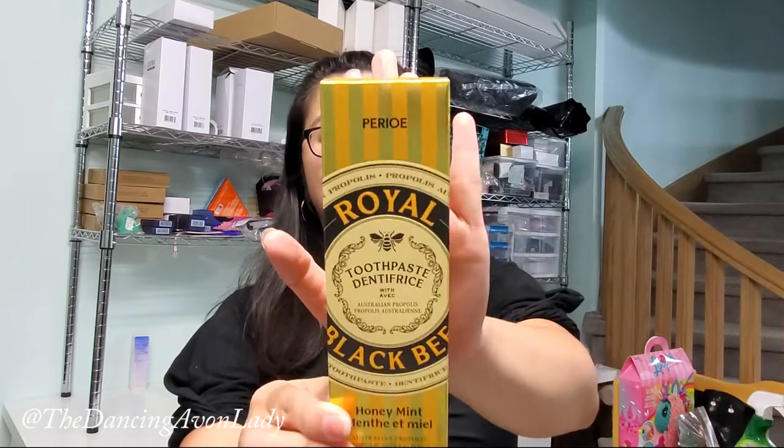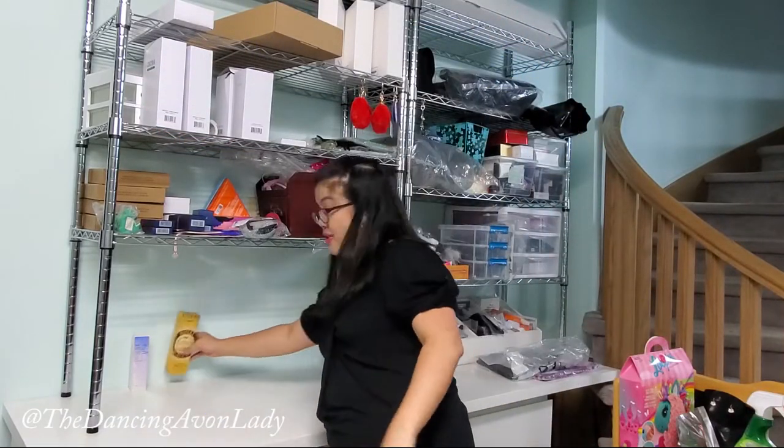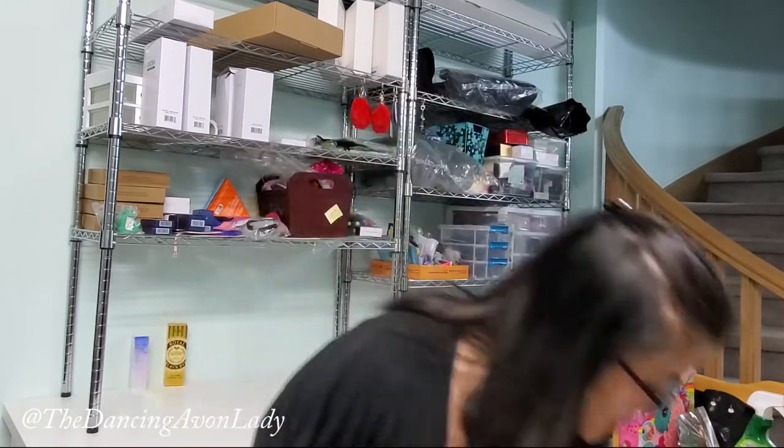Perio? Let's say Perio. I'm pretty sure it's Perio. And the flavor of this is honey mint. I'm excited to try this one. I now have two toothpastes that I actually have to try with Avon, so I gotta get brushing more. Instead of brushing twice a day, I'll have to brush like 4 times a day.